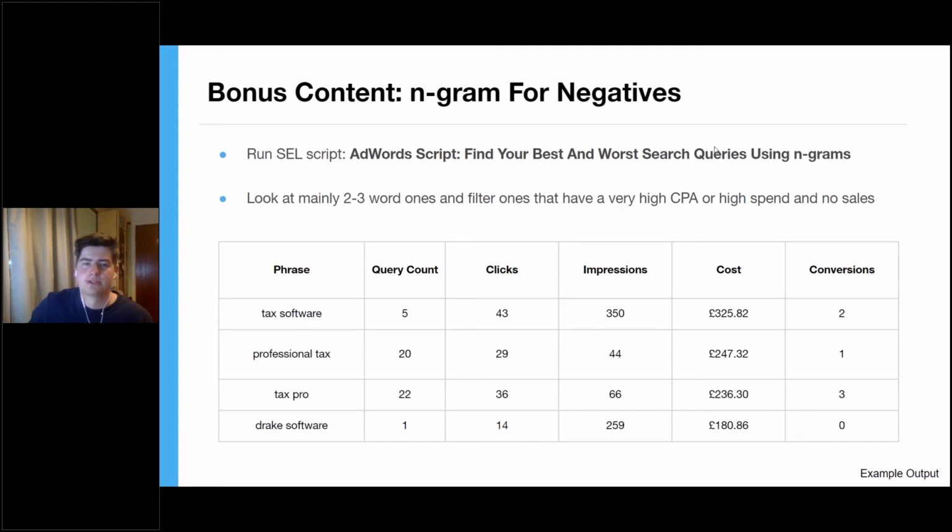The way to do this is to use an n-gram script. If you're familiar with Google Ads scripts, you can type into Google "AdWords script find your best and worst search queries using n-grams", and it's on Search Engine Land. You can copy and paste the script into your account, run it on the shopping campaigns, and then look at 2 to 3 word terms in here. You'll probably find some quite high CPA ones that are not doing very well that you can exclude straight away that you might not have spotted before.